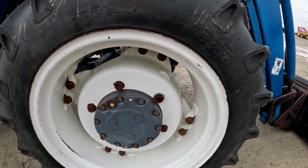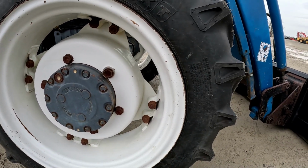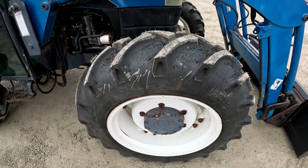Again, it is a 99 model. Does have one little spot, a little bit of a nick there in the rim. A little bit of a ding in it there, but pretty darn good.